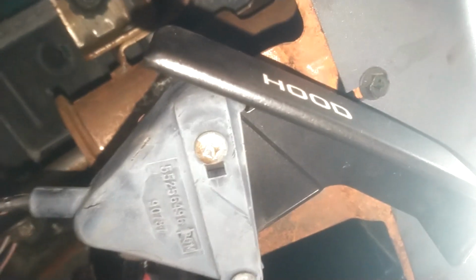Well, this is kind of surprising. Somebody's already pulled the cable all the way through off the hood release. So let's get these screws removed so we can get this other hood release in place.